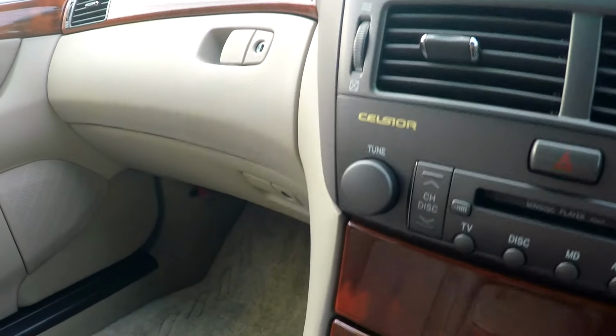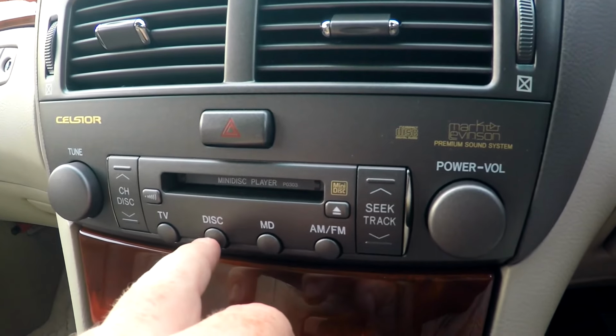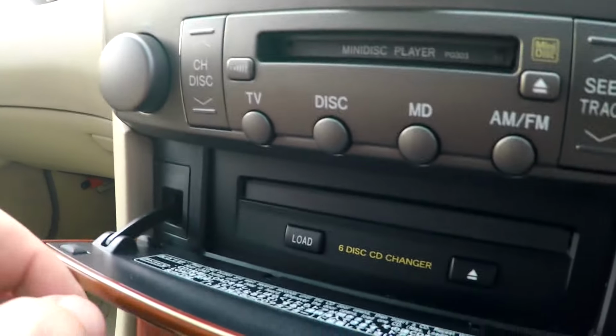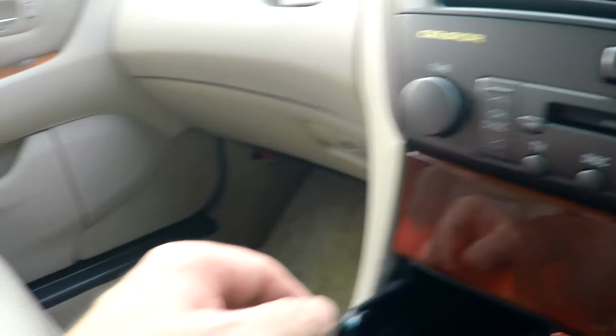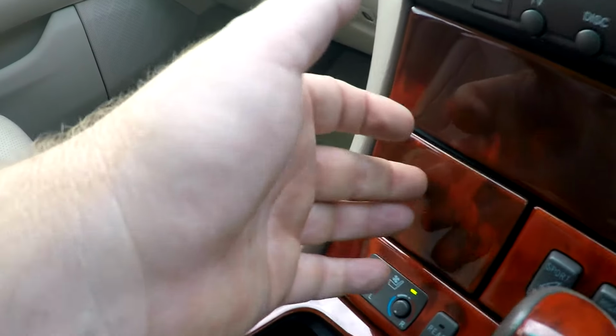Okay, here we have an MD mini disc player, which I don't think anyone uses anymore. Okay, push this here and you've got a 6-stack CD changer. Okay, little storage box. Hang on, just get the camera to go down. Just a storage box, nothing fancy.